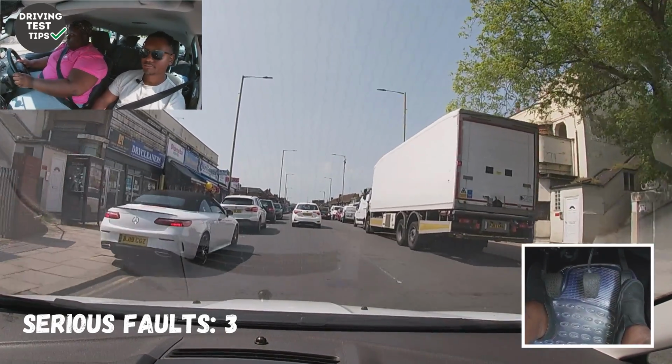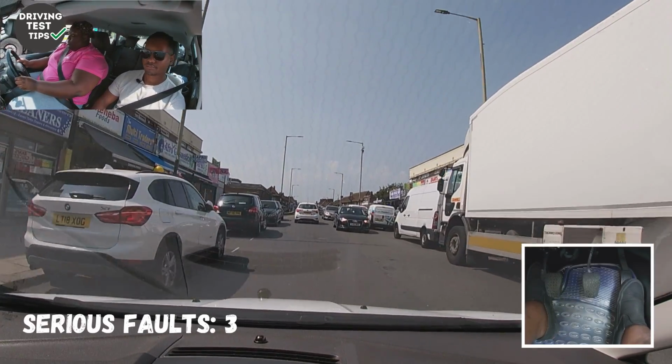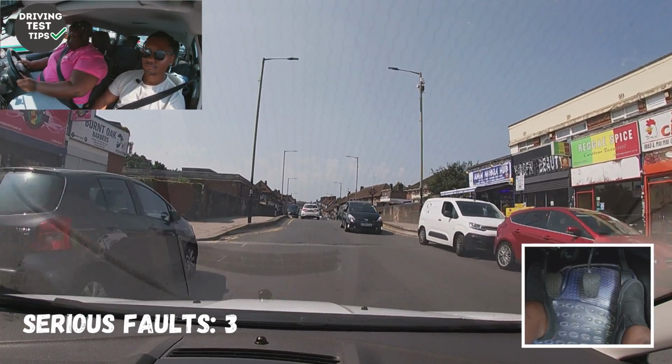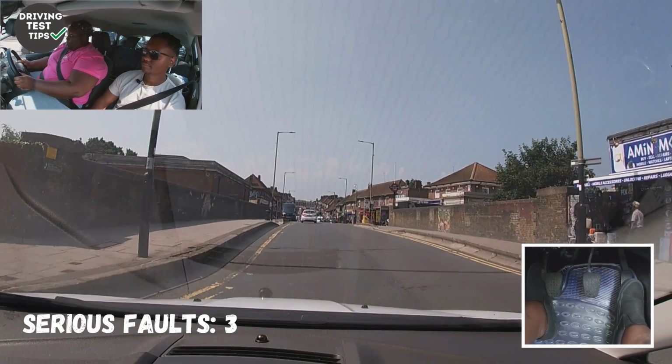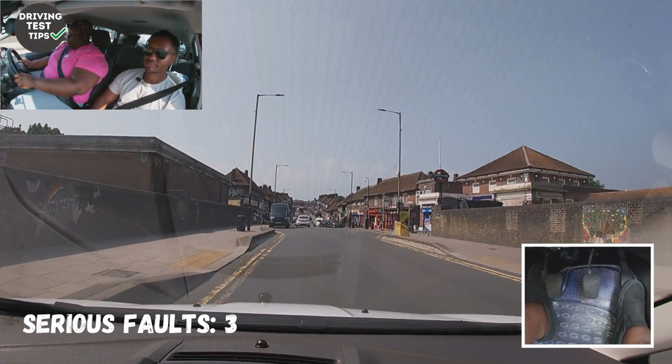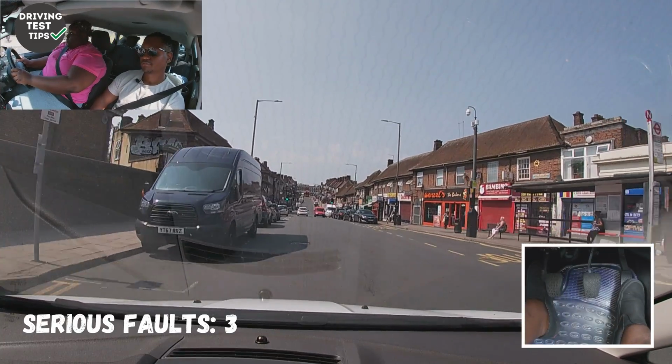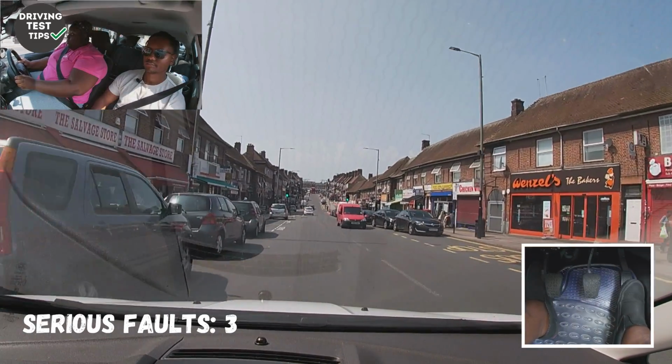Going past Burnt Oak Library on the right there, it's going up slowly up this hill. This bit can be really tight as well, especially if there's a bigger bus coming through, so you've got to be very, very careful. Going up to gear 2.